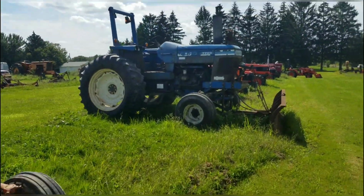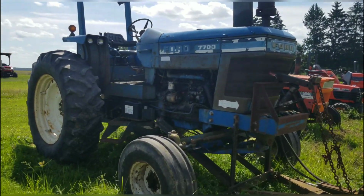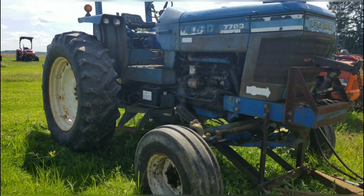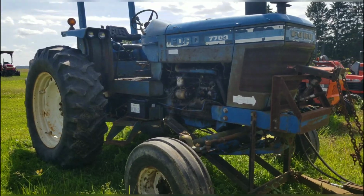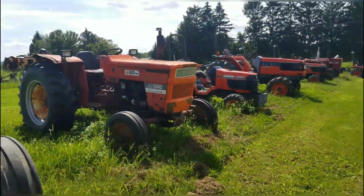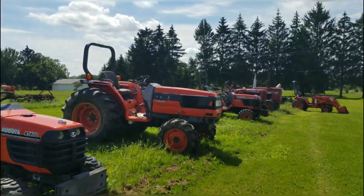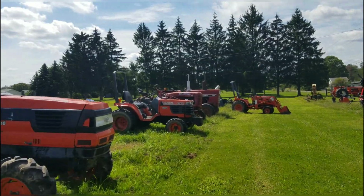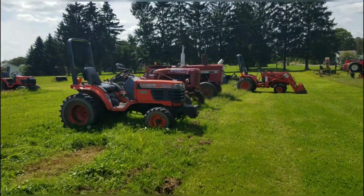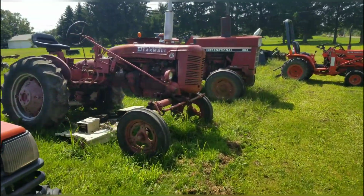I mean, it ain't pretty, but I've seen worse tractors run good. Of course, there's an AC 5040. Oh, and we got a Farm All Super A. Yep. Oh, man. Whew.